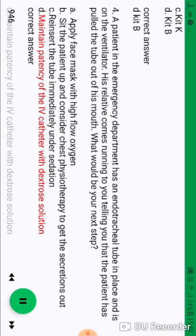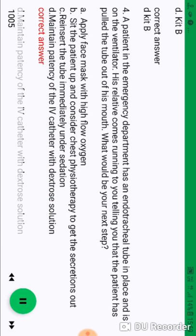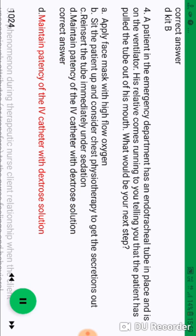D. Maintain patency of the IV catheter with dextrose solution. Correct answer: D. Maintain patency of the IV catheter with dextrose solution.